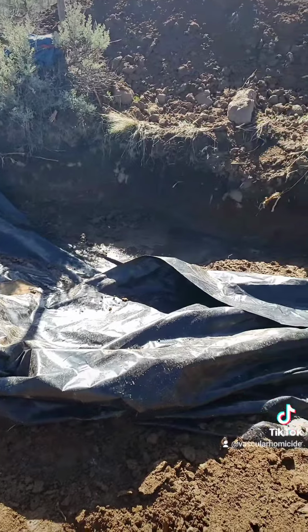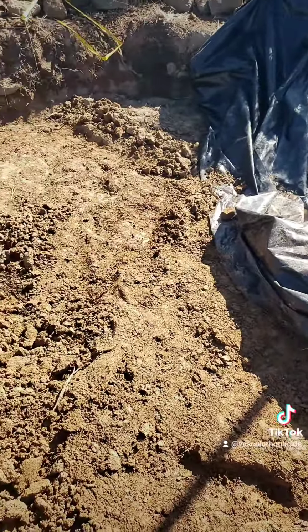And it's still super wet over there in the shade. So that'll be the last place I get to work.